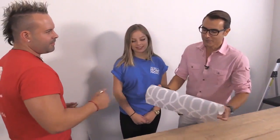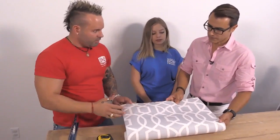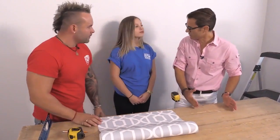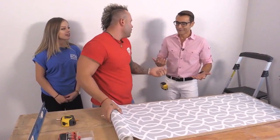What are your tips to really install a wallpaper with a pattern first? With the pattern, you never match it on the wall. You always have to match it on this table right here. This is a straight match pattern. You will see here, it's the same match. Right, so you almost have to do it like a puzzle, if you notice. And then match the same pattern, you see? I like that. So it's almost like a copy photo machine. It's like a copy photo when you do the wallpaper.